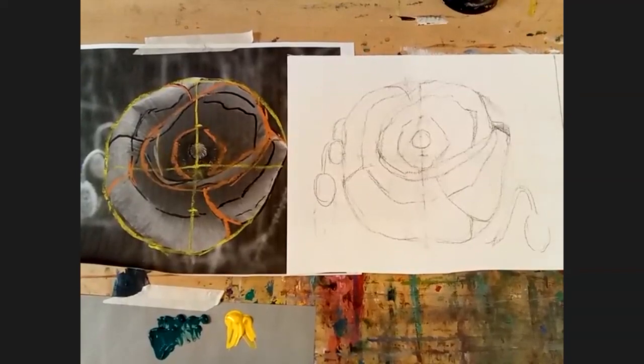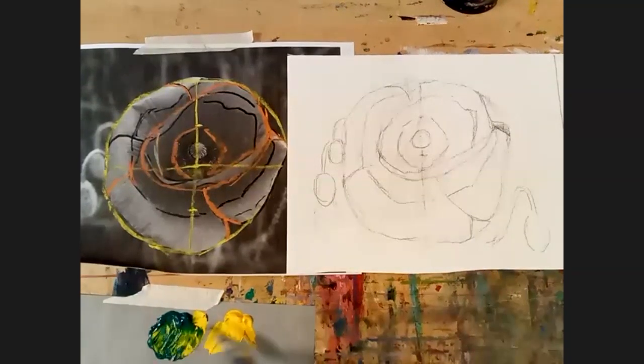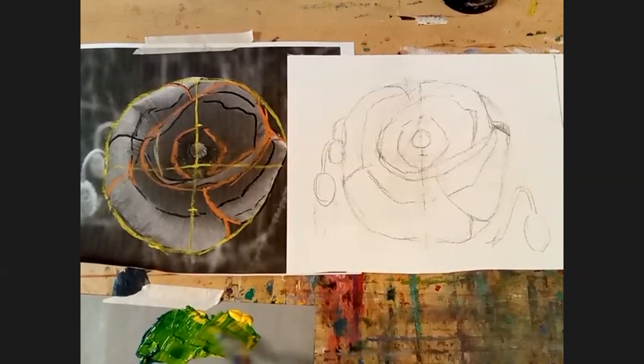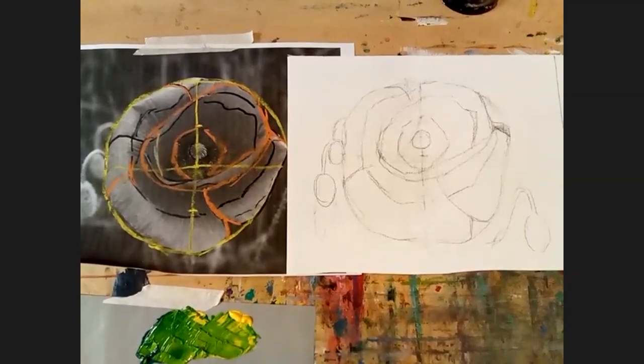This is Viridian green and yellow, but I don't really care what you use. You can make your background purple, you can make it blue. But I'm in need of this beautiful bright yellow-green this morning, so that's what I want to use on the base.